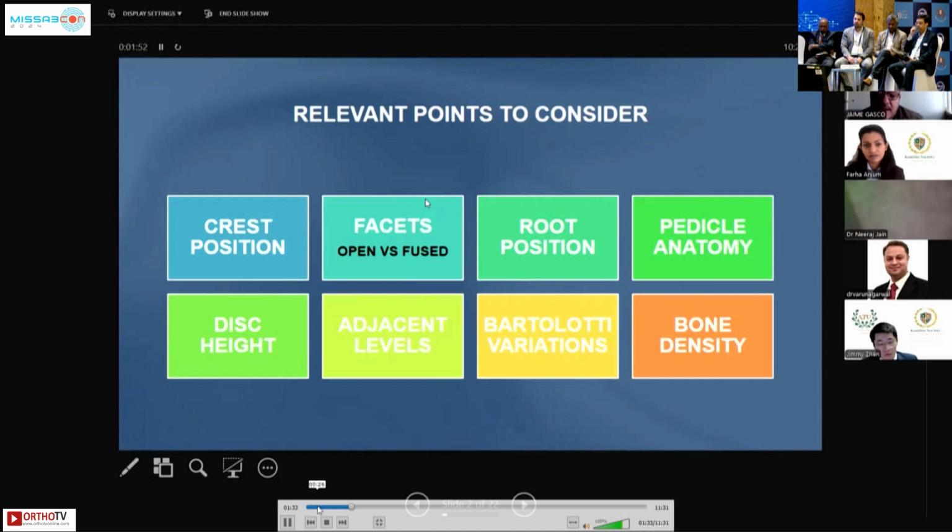The disc height obviously is relevant in those cases where the disc is collapsed. It may be easier to do your disc prep because it takes less time. Always look at that consideration. Take a look at the L4-5 level and take a look at the level below. Make sure that if there is a Bertolotti variation, you consider that in your construct.